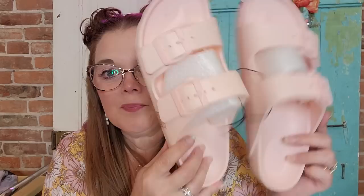All right, the next item, zipper pocket. Now I've been wanting to try these. I'm a Birkenstock girl. I love my Birkenstocks. Now these are a dupe of the Birkenstock. I don't know, are they the Arizonas? They're the rubber ones basically. I have many colors and I actually have to get black ones every year because I wear them out.